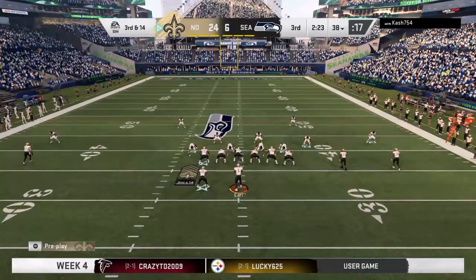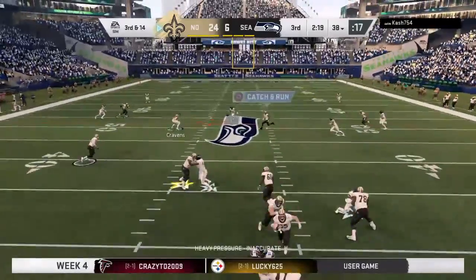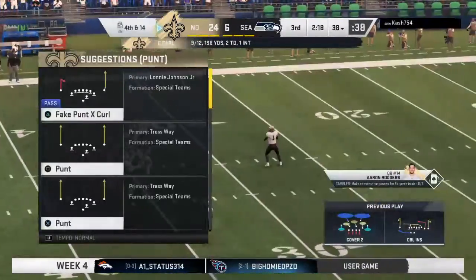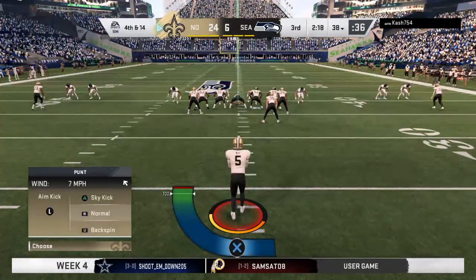Operating from the gun. And that will be incomplete. They don't get the hook up there, but you really have to marvel at how precise he's been throwing the football these last couple weeks.